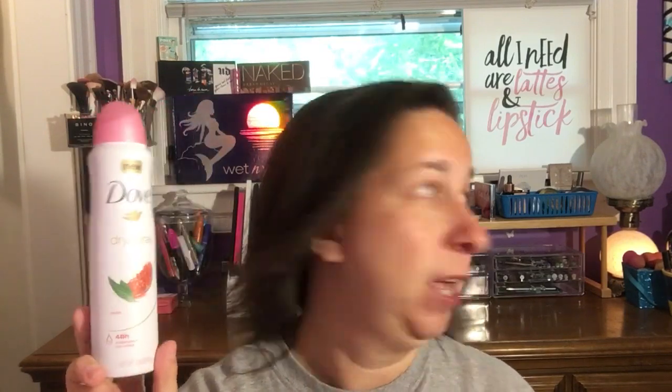Finished up a Dove deodorant. This one is in Revive. I love these deodorants. They don't make me sweat. They don't leave stains on my shirts. They don't get that look in the armpit where it looks like you're sweating. This does not do that at all. And I can put this on, then put a black tank top on, and no residue will get on my tank top. So love this, cannot live without it. I actually have another one that I am using along with the stick deodorant. Highly recommend it. Go out and try it.